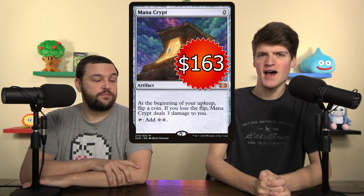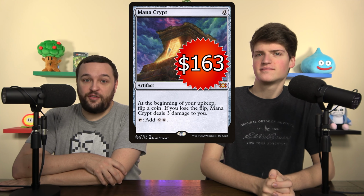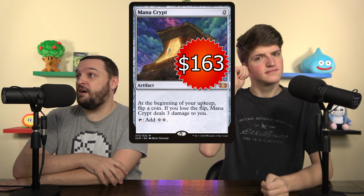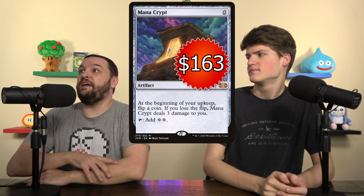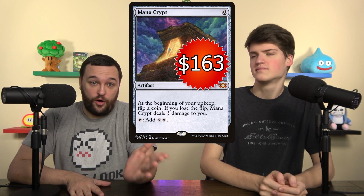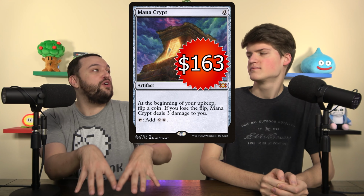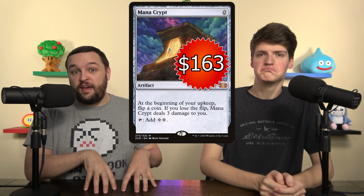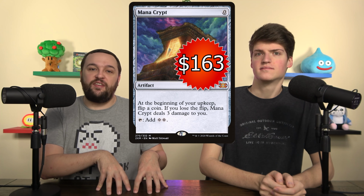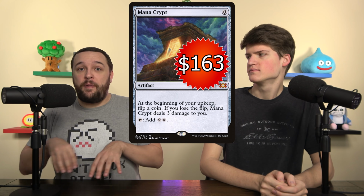It's Mana Crypt, sitting at $163, Cherries. Well, Mana Crypt is an extremely interesting one. So let's just start from the perspective of pure power. If you're looking to power up your deck and you have $163 still around, yes, this is worth it from a pure power perspective. It is the most powerful card in the Commander format, and you're going to have to push it way beyond 163 for me to say no from a power perspective.